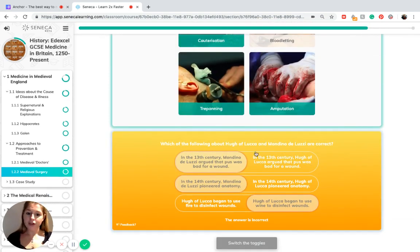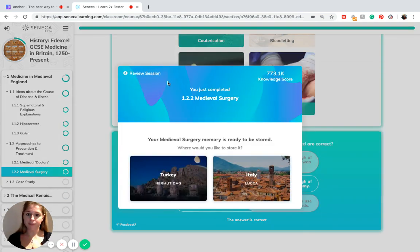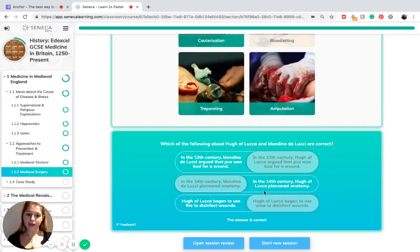And then to look at the different pioneers of medicine, we know that Hugh of Lucca was in the 13th century, who argued that pus was bad for a wound. We also know that in the 14th century, Mondino de Luzzi pioneered anatomy, and Hugh of Lucca began to use wine to disinfect his wounds instead of pus.